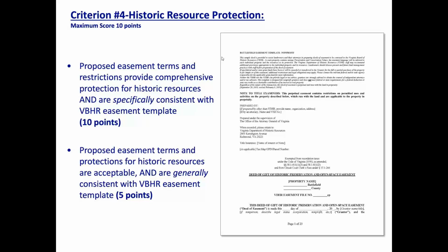And here we are really looking to find out if the applicants have had access to our easement template and understand the easement template and the protections that it offers. And hopefully an understanding of those terms and protections will help you enhance your use of the property and your VLCF application. So again, if you do not have a copy of any of our easement templates, please let me know. Please just tell me what type of property you are applying for, if it's a battlefield or an architectural or archaeological property, and I will send the appropriate template.